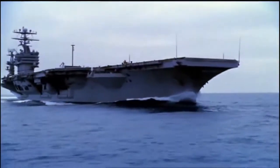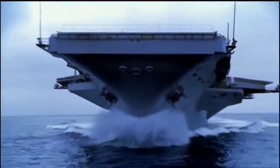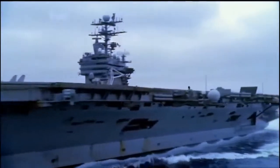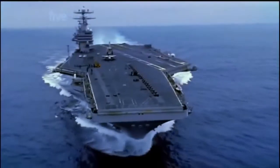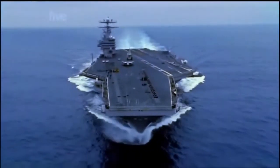So far, the Nimitz carriers have given over 30 years of service. They remain unchallenged as the biggest and most advanced warships in the world. That is, until someone builds a bigger one.